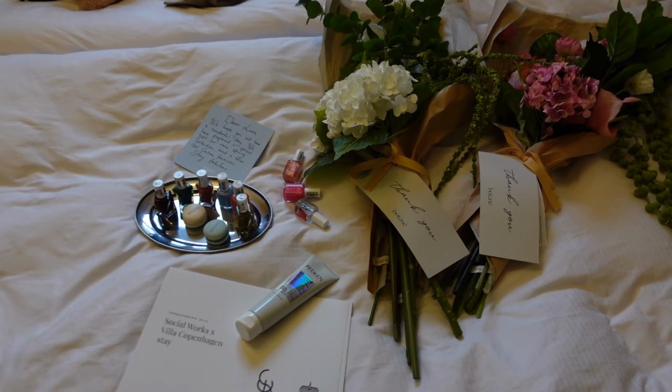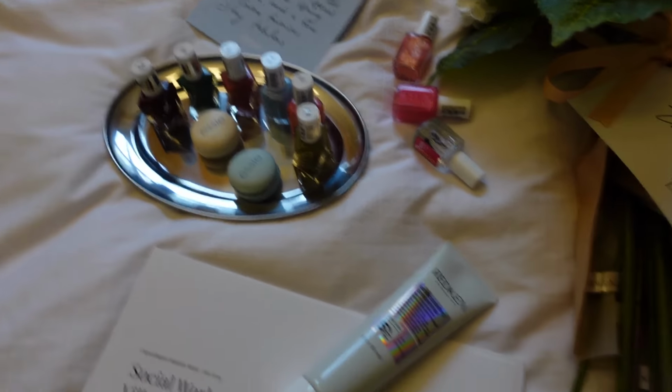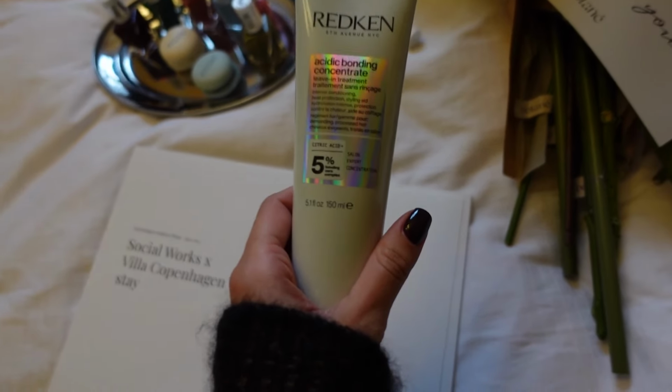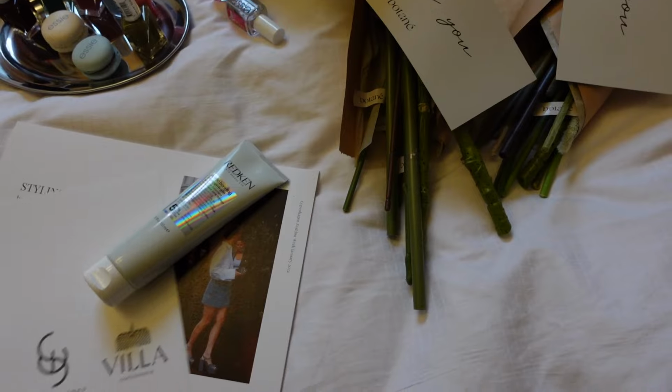Just came back to our room and we got some beautiful flowers and a lot of nail polishes and this, what is this, leave-in treatment. So nice, super cool.